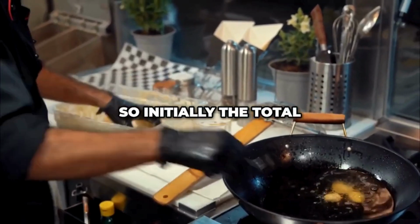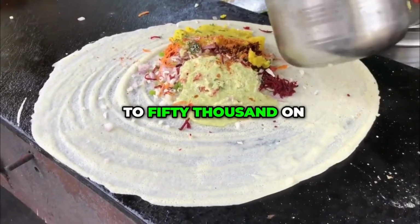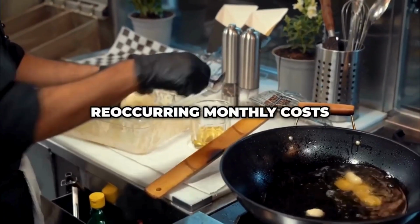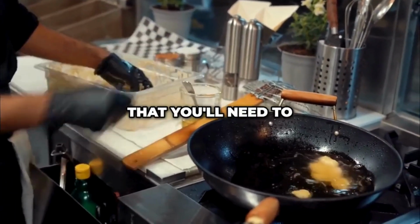So initially, the total startup cost for that aspect of it is, low estimate, around $46,000 to $50,000. On the high end, around $142,000 to $145,000. Okay. Number 2, recurring monthly costs. These are ongoing expenses that you'll need to cover each month.